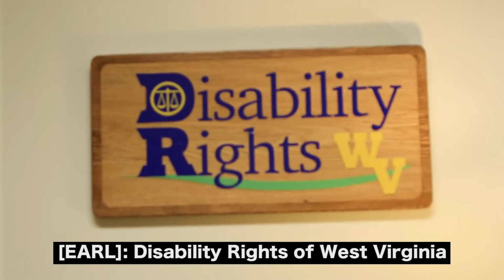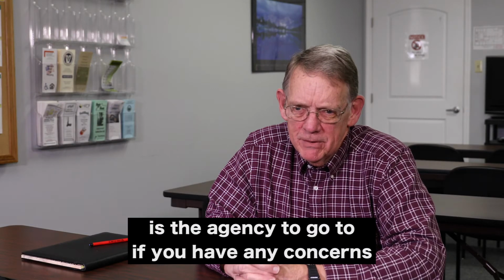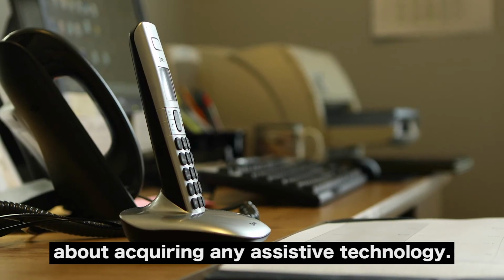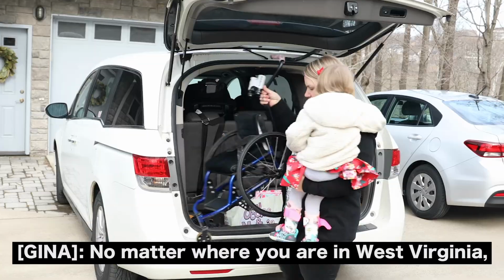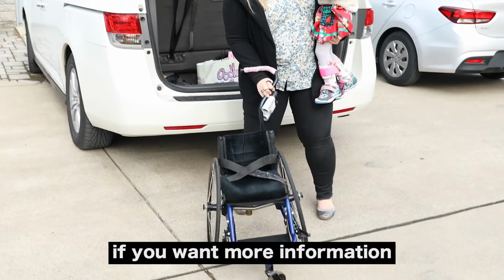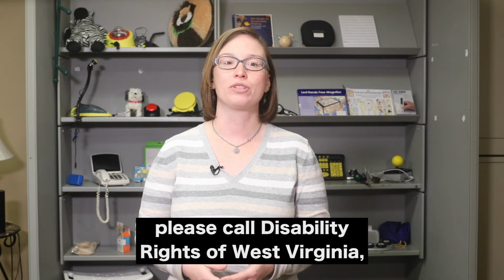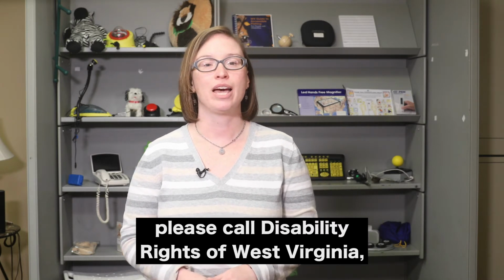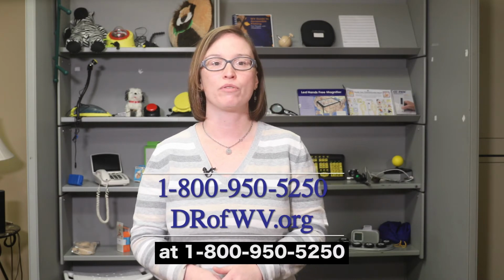Disability Rights of West Virginia is the agency to go to if you have any concerns about acquiring any assistive technology. No matter where you are in West Virginia, if you want more information or have been denied access to assistive technology, please call Disability Rights of West Virginia at 1-800-950-5250 or visit drofwv.org.